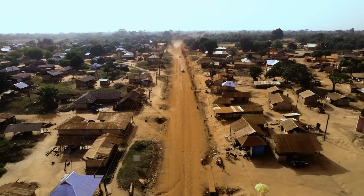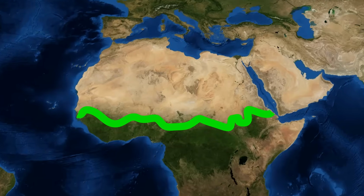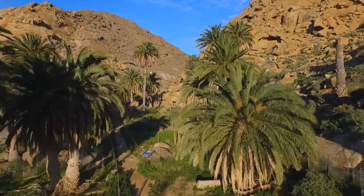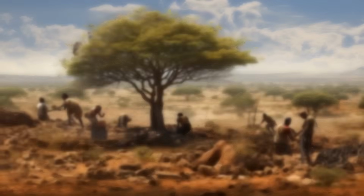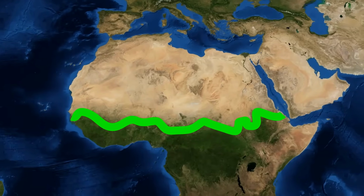These changes are happening in the Sahel, a region south of the Sahara Desert. That's why the African countries have recently come together for a project called the Great Green Wall. The primary goal is to stop the desertification of the Sahel and hold back the sands of the Sahara. Their plan is ambitious and involves planting a wall of trees from the west to the east of the African continent.